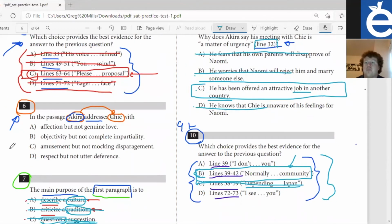All right, so the ones we've skipped over so far, number 1, number 2, and number 6. So let's talk about number 6 really quickly. In the passage, Akira addresses Chi with affection but not genuine love, objectivity but not complete impartiality, amusement but not mocking disparagement, respect but not utter deference. Okay, so again, very important that we pay attention to the way this question is worded.